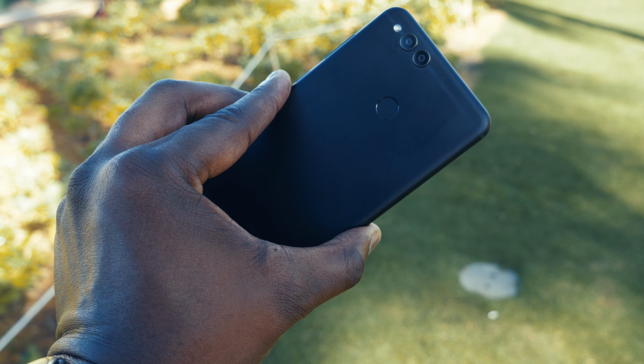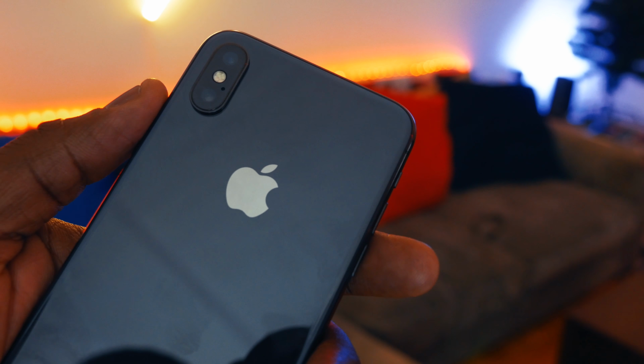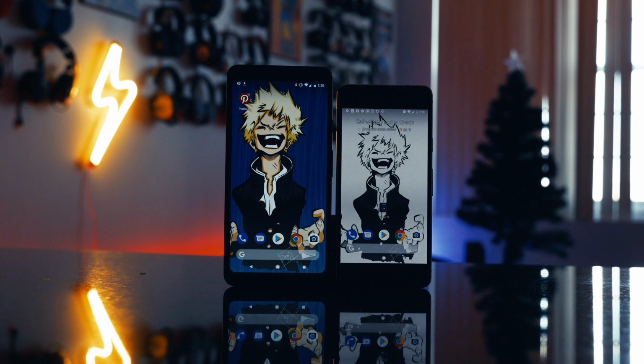Now, in a landscape where every device has a dual camera setup, from your budget smartphones to your iPhones, Samsungs, you name it, doesn't matter what device it is, the Pixel 2 and 2 XL have done an amazing job.